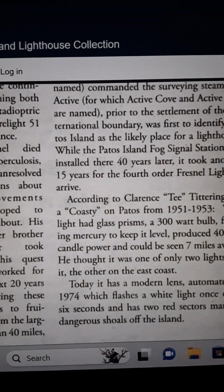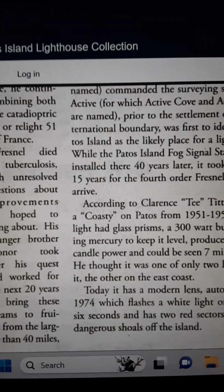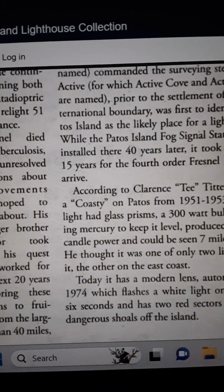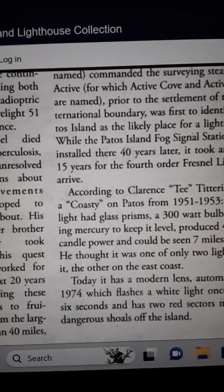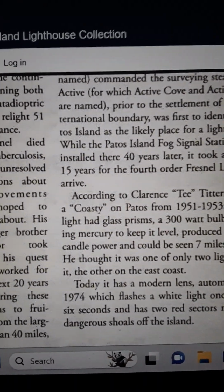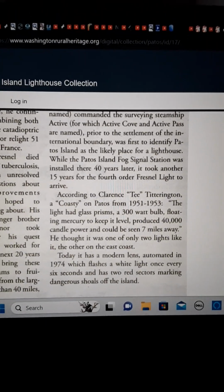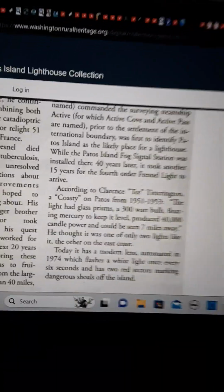According to Clarence T. Titterington, a coastie on Patos, has a weird name, on Patos from 1951 to 1953, the light had glass prisms, a 300-watt bulb, floating mercury to keep it level, producing 40,000 candle power, and could be seen 7 miles away. He thought it was one of only two lights like it, the other on the East Coast. Today it has a modern lens, automated in 1974, which flashes a white light once every 6 seconds and has 2 red sectors marking dangerous shoals off the island.